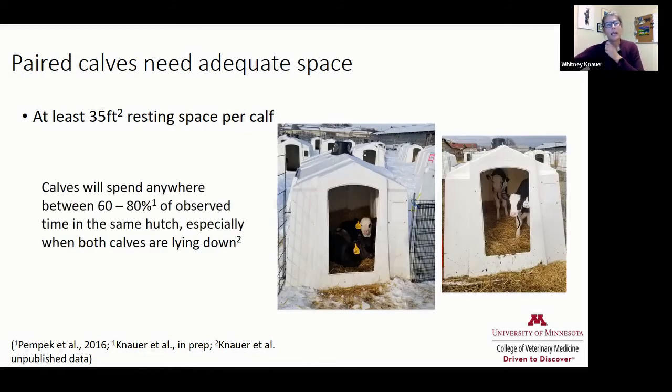And one of the reasons for this, again, from a liquid management standpoint, one of my colleagues here at the University of Minnesota likes to talk about straw being like a diaper. If we think about it from that standpoint, these calves spend a lot of time together. Some of the published work out there shows they'll spend anywhere between 60 and 80% of time when they're observed in the same hutch, especially when they're laying down. So, we still don't know, is there hutch preference? I don't know yet about that, but for sure, we want to make sure that they have enough space that they can each lay down in a hutch and then together.